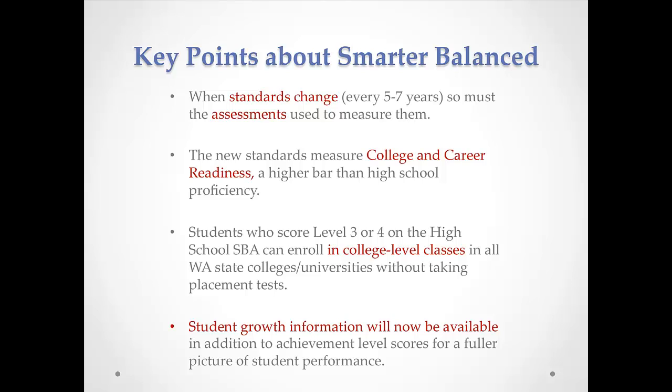That's the good news. And then student growth information will now be available in addition to achievement levels. So that's the other good news. We'll get to see where the student growth is year by year, and it'll be a stair step.